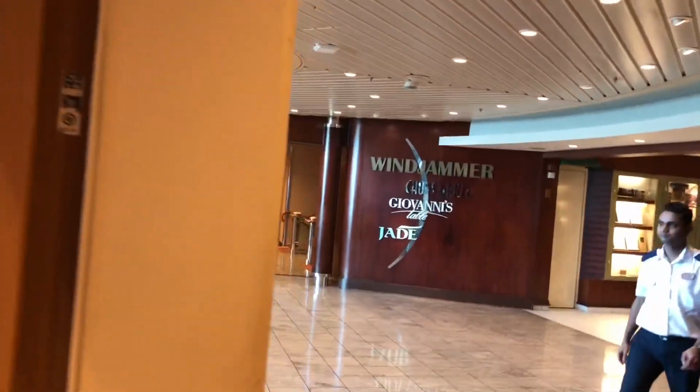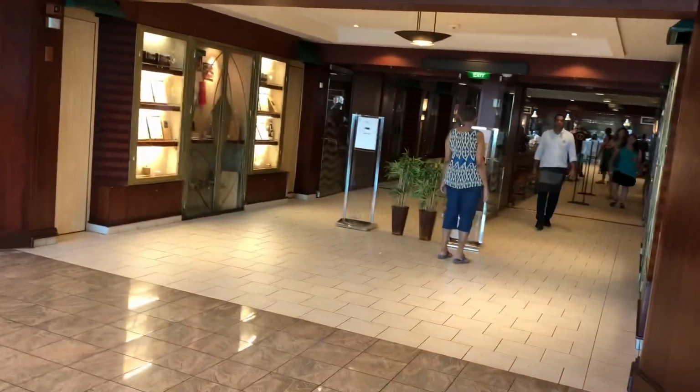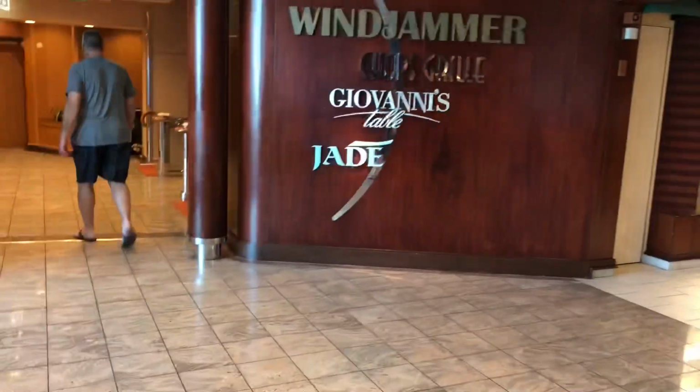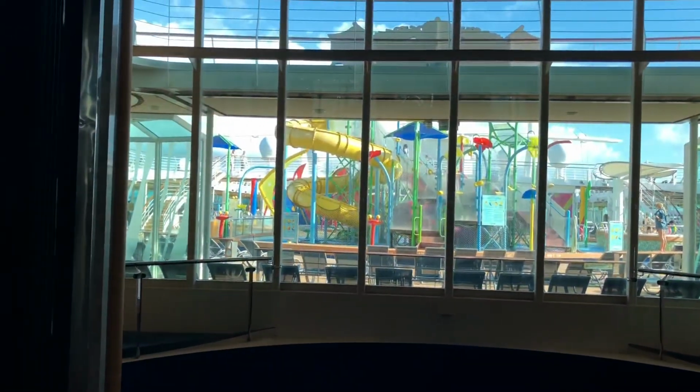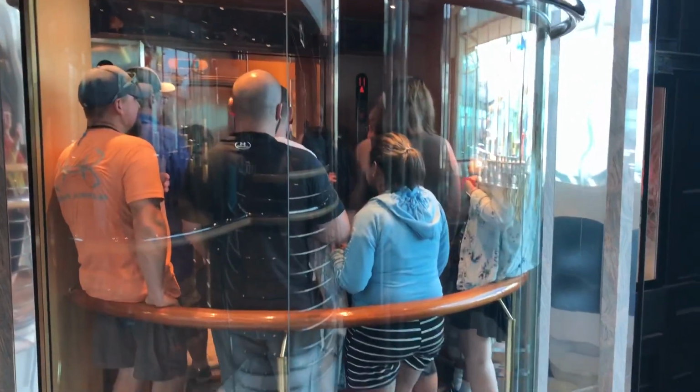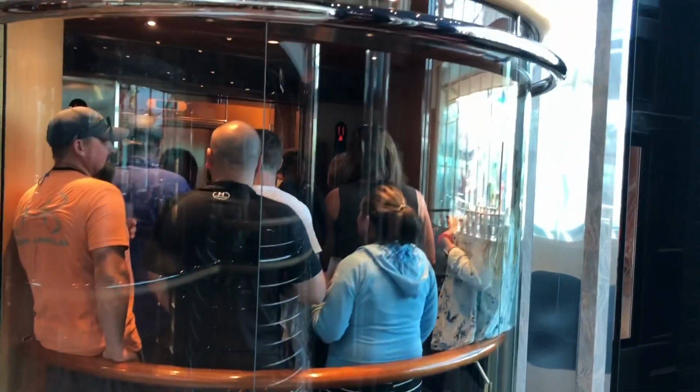This has the Windjammer. Has to go into the Windjammer. Those are up here. You can go to the pools from here. Loaded elevator, a bunch of lazy people. Loaded elevator, lazy people, Curtis says.